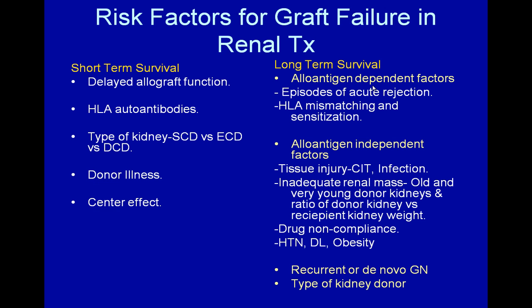For alloantigen-independent factors, obviously if you have tissue injuries in the form of repeated infections, prolonged cold ischemic time, inadequate renal mass, drug noncompliance, or comorbidities like hypertension, dyslipidemia, and obesity, and obviously recurrent or de novo glomerulonephritis, especially FSGS and membranous, the type of the kidney donor also falls in this category.